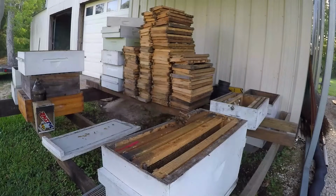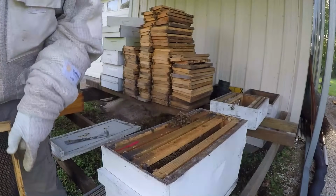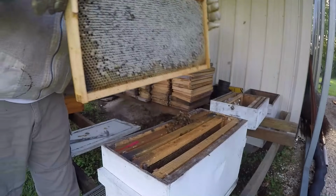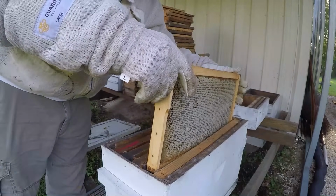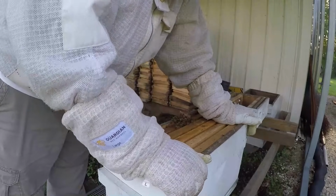I'm going to get a drawn comb for them. It's going to be kind of cold. It came out of the freezer, but it's drawn. It's got honey on one side. But give it to them, see what they do with that. I can reconfigure it later.